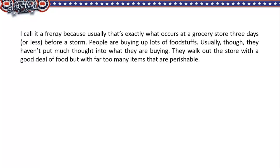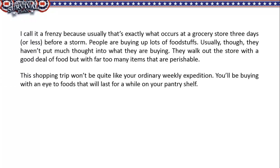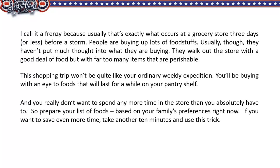Usually, though, they haven't put much thought into what they are buying. They walk out of the store with a good deal of food, but with far too many items that are perishable. This shopping trip won't be quite like your ordinary weekly expedition. You'll be buying with an eye to foods that will last for a while on your pantry shelf. And you don't really want to spend any more time in the store than you absolutely have to. So prepare your list of foods based on your family's preferences right now.